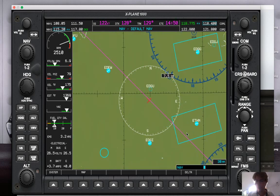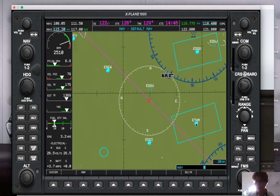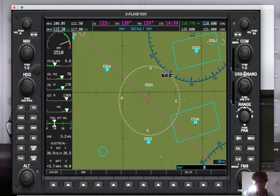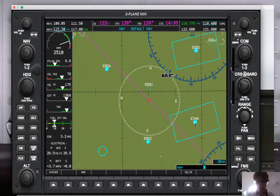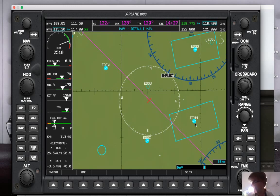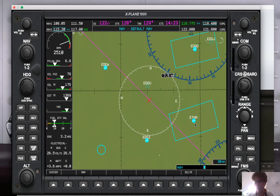Okay, we're going to fly over the RMZ of Niederstetten, which is also a good airport for IFR training, but there's currently some construction going on there. I actually wanted to go there last weekend for my IFR prolongation, and it was temporarily closed, so we couldn't go there.